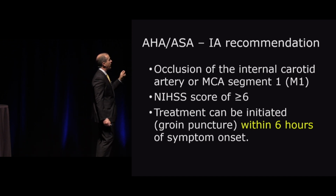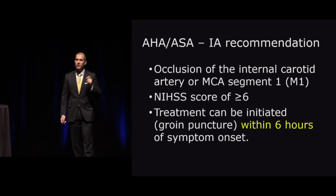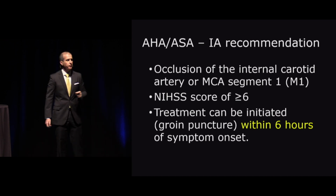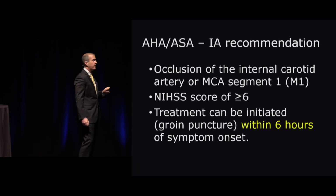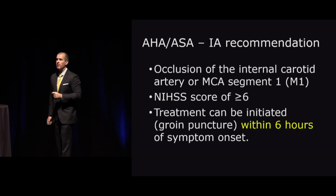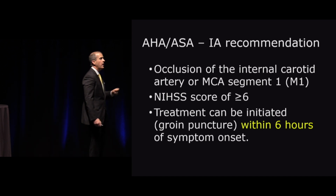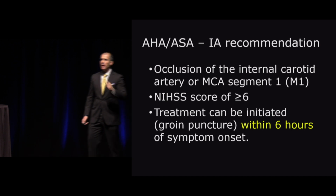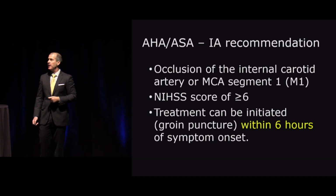Occlusion of the internal carotid or M1 segment, have to have an NIHSS score of 6 or more. So this is not for your little minor strokes. This is for more severe strokes. And if treatment can be initiated within 6 hours of symptom onset. That's the standard. If you can accomplish that at your institution or by transferring someone, if they've got a large vessel occlusion, they're having a significant stroke, and you can get there within 6 hours, that patient should be treated with mechanical thrombectomy.